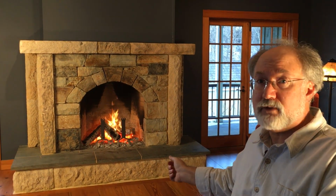Is this a perfect fireplace? There's not one single fit-all fireplace for everything, but this is the perfect fireplace for this home and this room. And by the way, this thing is throwing off the heat over here. I've got the thermostat for the house set at 70 degrees.